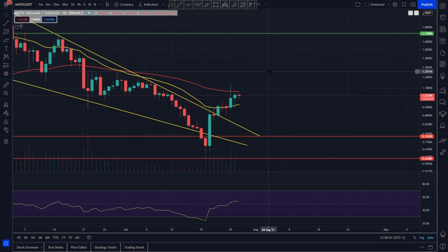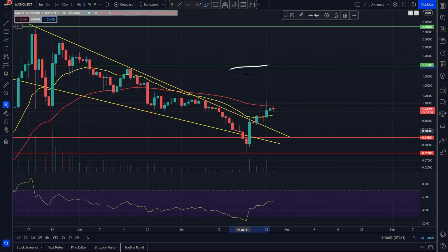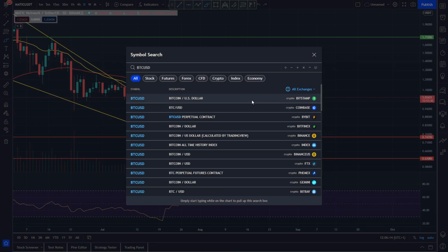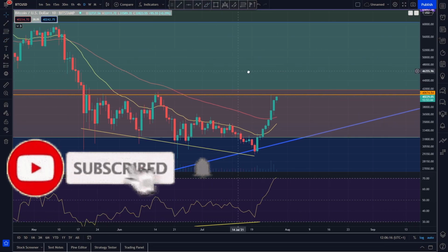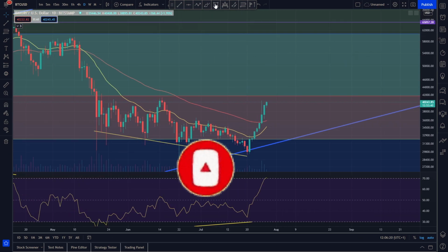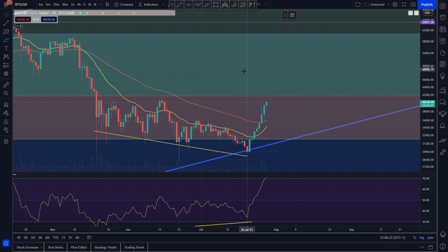But you can see quite clearly, Polygon's showing a lot of signs of life, isn't it? Breaking out of resistance, backtesting it, breaking out the 20 and backtesting it, and now we're trying to break the 55 here, aren't we? And if we take a look at what Bitcoin's doing, you can see Polygon is following Bitcoin very closely, just like every single other crypto right now, because of all the fear in the market.